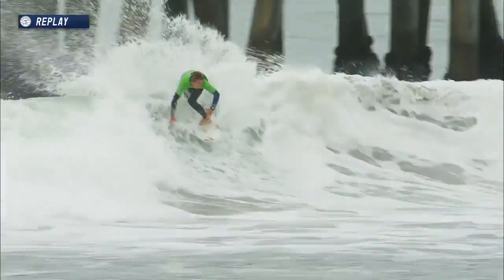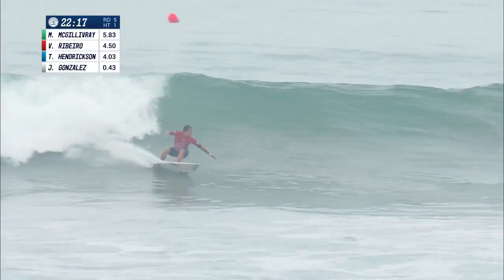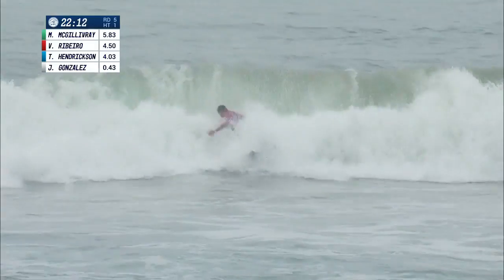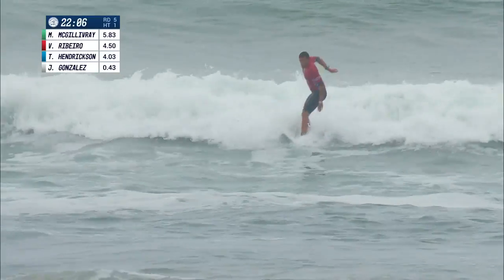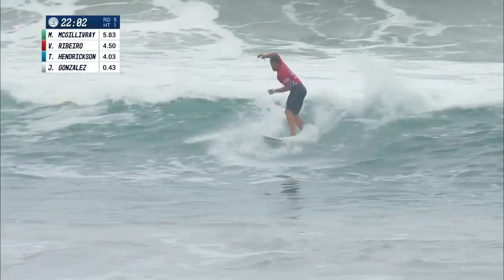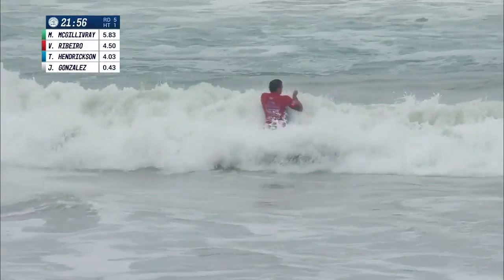A smaller wave compared to Tanner's, but I love the way he was able to link this through to the inside. And Brown on hand with Mason as we watch this bottom turn to snap combination from Vasco. Late hit on the finish, but he'll get credit for it. They're now into the reform. Ribeiro starts 4.5. He's earned this bonus finishing move. Little snap off the top to get out of there.